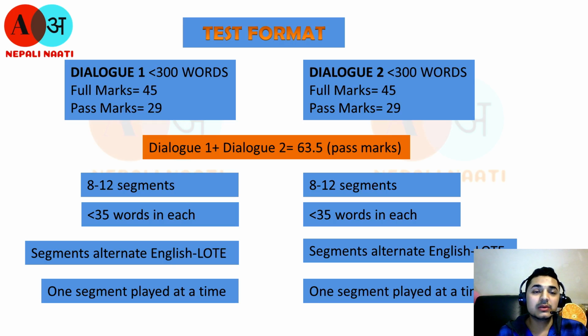All right, so you need to satisfy 2 criteria. Criteria number 1, you need to pass in each dialogue, which is 29 out of 45. Criteria number 2, you need to get an overall of 63.5 out of 90. So think about it as an IELTS, speaking and overall score. That will make it much clearer.